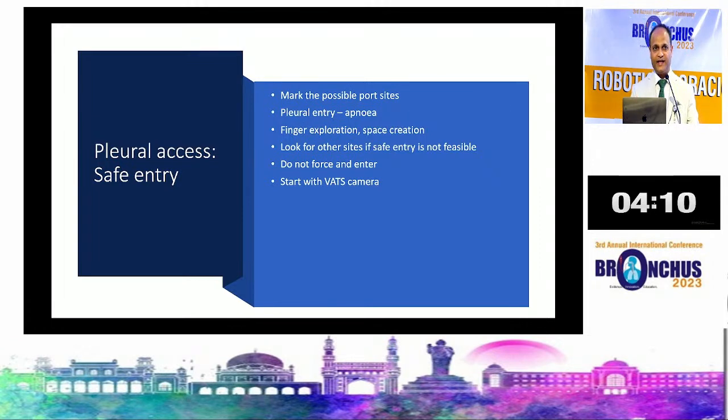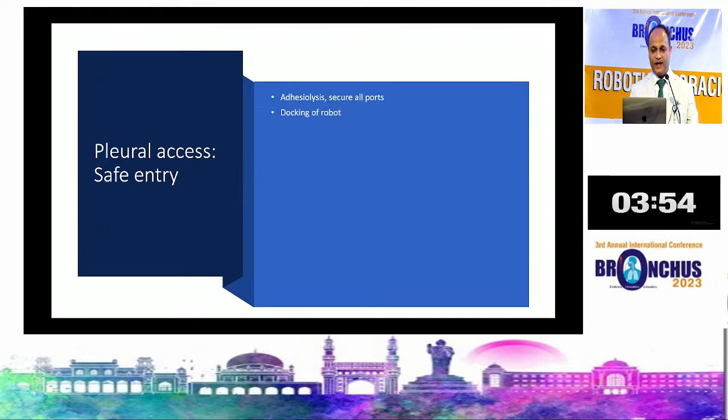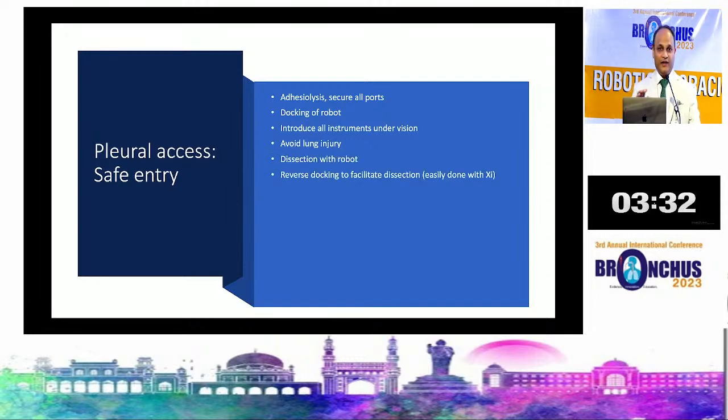Do not proceed further. Wherever you are getting the space, put in a camera and start the blunt dissection of the lung from the chest wall with the help of the camera, and try to make the space for the second port. You will win the situation 90% if you are able to make the second and the third port. Then do all the adhesiolysis, or limited adhesiolysis, so that you have enough space to dock the robot. Once the robot is docked, you can handle these adhesions very easily. All the instruments should be introduced under vision, and avoid lung injury.